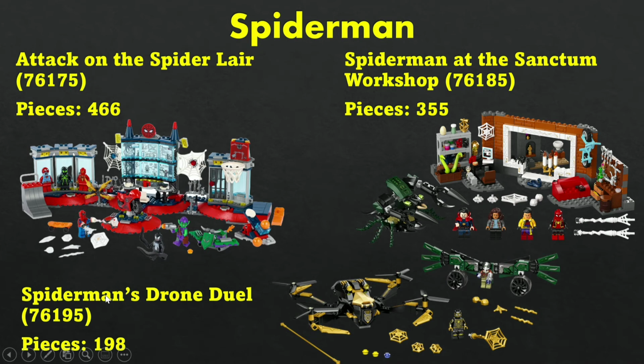The final one we have is the Spider-Man's Drone Duel, set 76195, coming in with 198 pieces. And of course this is Spider-Man in his Bone armor, and so this scene didn't ever happen in any of the movies, but it is a nice little spider drone versus the Vulture. So if you wanted to pick up that exclusive Spider-Man and a Vulture minifigure if you didn't already have one, this is a very nice little playset to get, and I would probably recommend picking it up just for that exclusive minifigure before it retires at the end of this year.